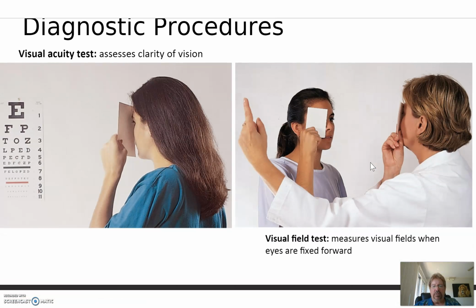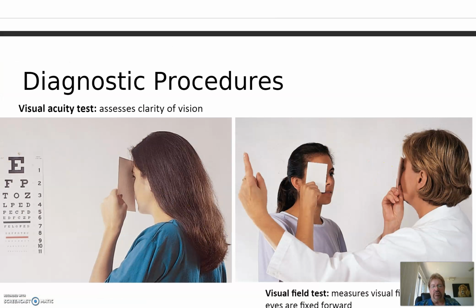All right. This is a test for visual acuity. You've all seen these in the doctor's offices. You don't want to squinch up one eye because that affects your vision, so you cover it with something. This is called the Snellen eye chart with an S, named after, I guess, Dr. Snellen. You test each eye for visual acuity.